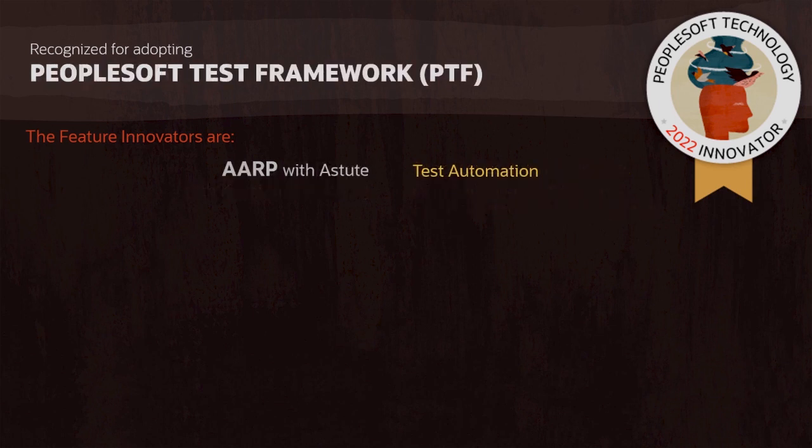In the important category of PeopleSoft Test Framework, or PTF, AARP worked with their partner Astute to create automated end-to-end tests across their PeopleSoft ERP suite and are using it on everything from PeopleTools and application updates to implementing new business units and more. They've increased coverage and accuracy of results, reduced testing cycle time by 50%, and seen a 70% resource savings.